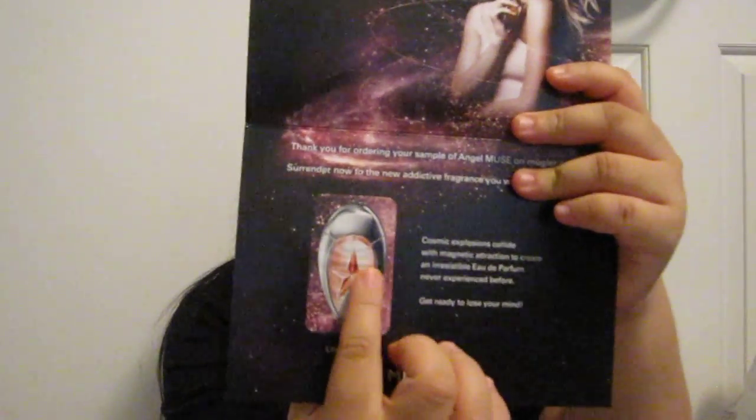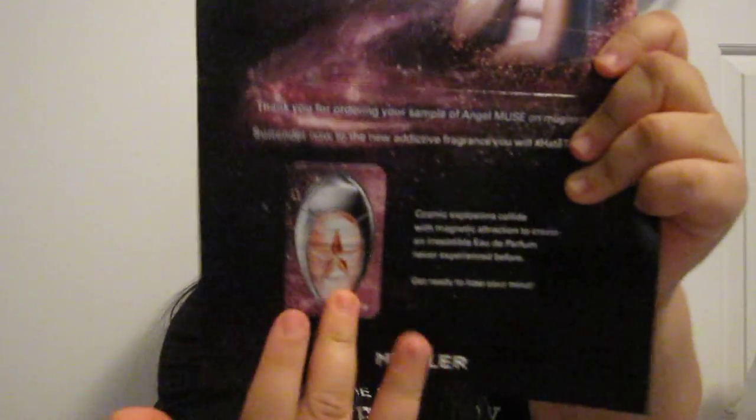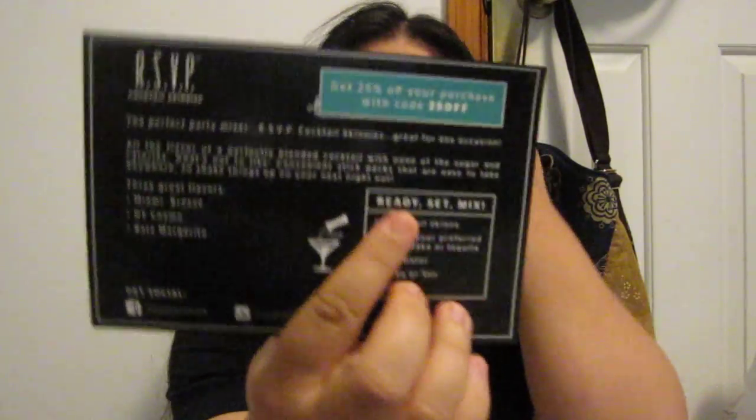My last one is Mugler Angel Muse sample. It's a perfume. And then here is the RSVP recipe.